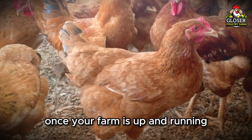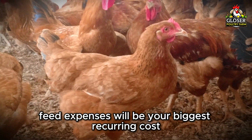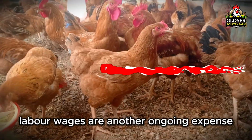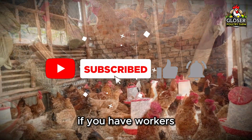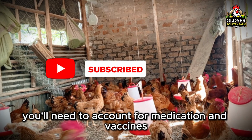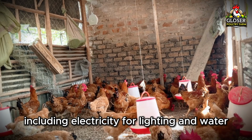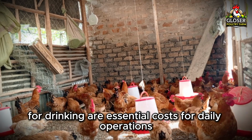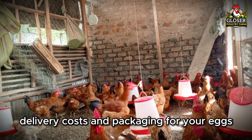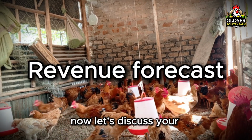Once your farm is up and running, you'll have monthly operating costs to keep things moving smoothly. Feed expenses will be your biggest recurring cost, as chickens need a consistent supply of high-quality feed to stay productive. Labor wages are another ongoing expense. If you have workers, their salaries will need to be covered. Additionally, you'll need to account for medication and vaccines to ensure your birds stay healthy and avoid major losses. Utility bills, including electricity for lighting and water for drinking, are essential costs for daily operations. Marketing expenses, such as advertisements, delivery costs, and packaging for your eggs, will also need to be factored into your budget. Now let's discuss your revenue forecast.